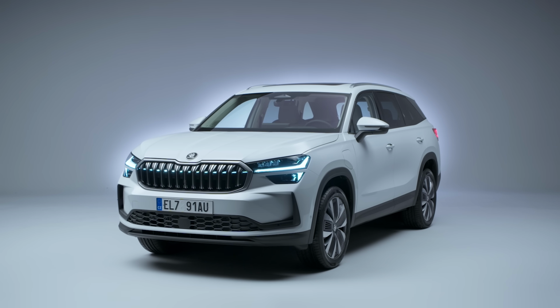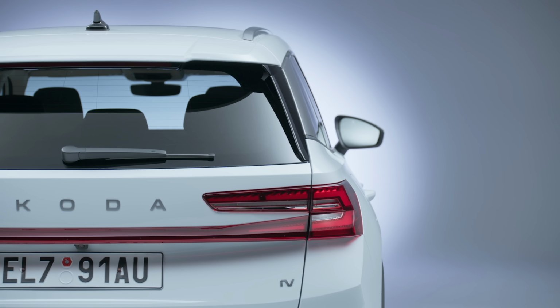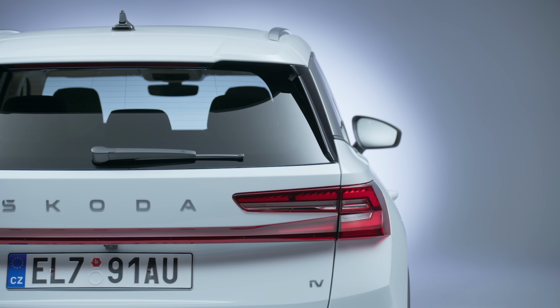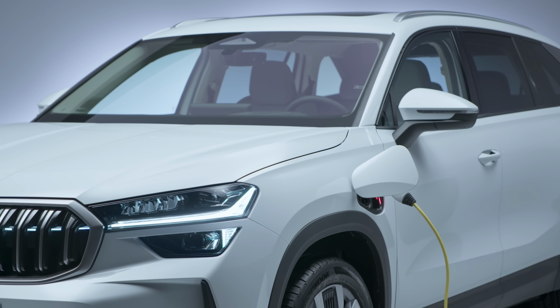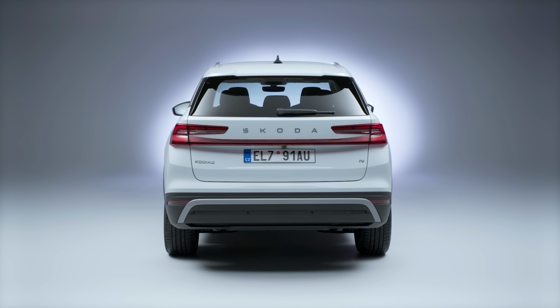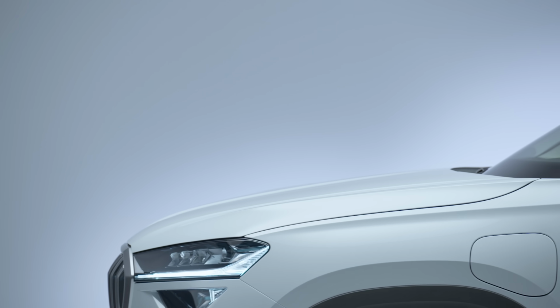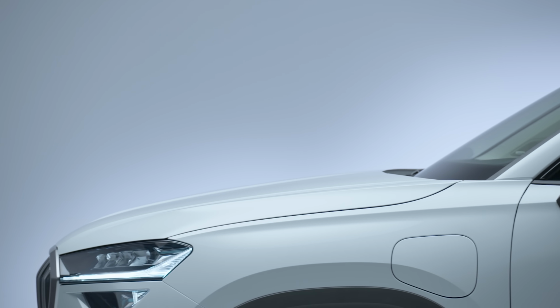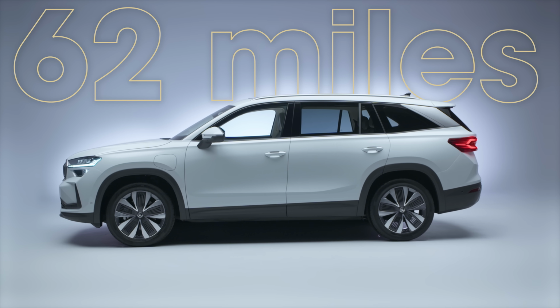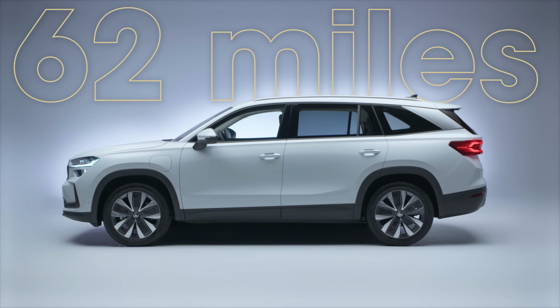Perhaps the main headline news with the new generation Kodiaq is the introduction of the Kodiaq IV. It's a plug-in hybrid version of this SUV which pairs a 1.5 litre 4-cylinder petrol engine with an electric motor for a total output of 201 brake horsepower. It has a very impressive claimed electric-only range of more than 62 miles from its 25.7 kilowatt-hour battery, which is stored under the boot. This makes it one of the longest range plug-in hybrids on sale.